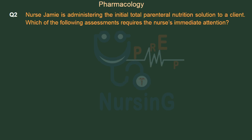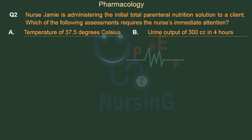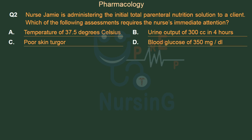A nurse is administering the initial total parenteral nutrition solution to a client. Which of the following assessments requires the nurse's immediate attention? Option A. Temperature of 37.5 degrees Celsius. Option B. Urine output of 300 cc in 4 hours. Option C. Poor skin turgor. Option D. Blood glucose of 350 milligrams.